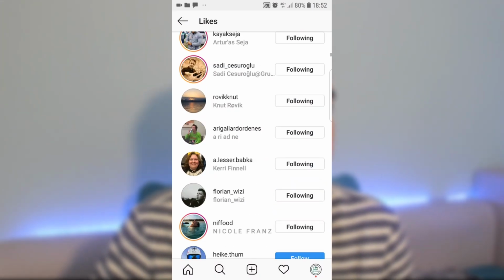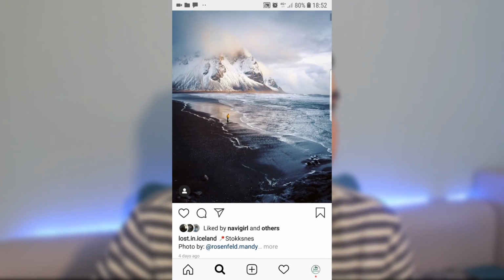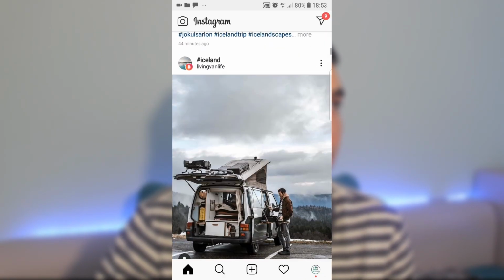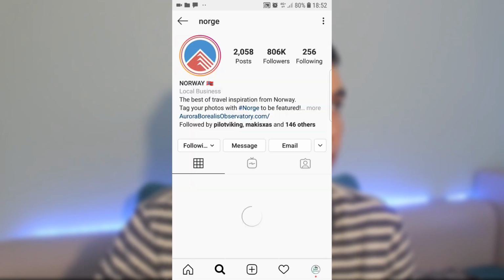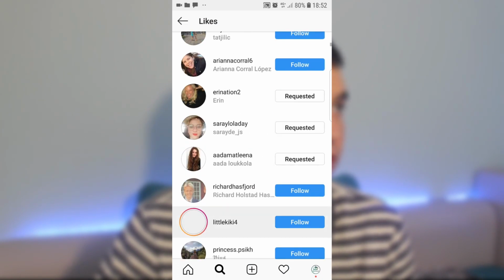To decrease the chance of getting the action block, I recommend switching this up within the follow session. If you, let's say, follow 40 people per follow session, go to your post likes and follow 10 people, then go to your home feed and browse a bit, then go to a bigger page and follow 10 to 15 people more, then go back to your home feed and browse a bit more, then go to another big page post and follow a few people, and so on until you reach your 40 to 50 following limit. At the end of this video I will also mention more tips on how to decrease the chance of getting an action block and what to do if you get one.